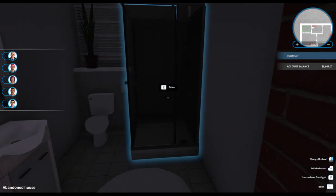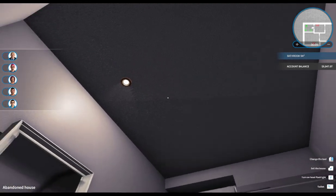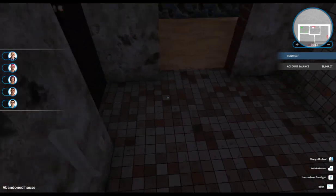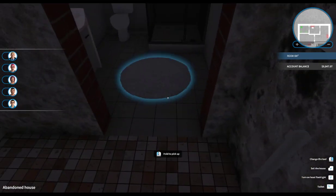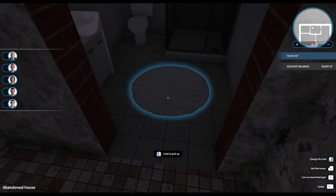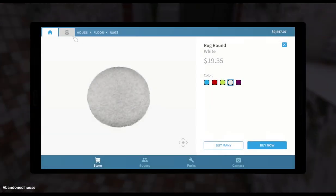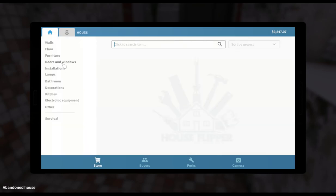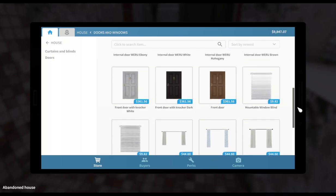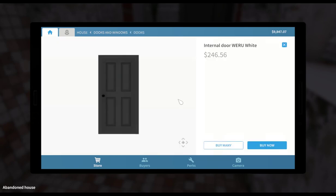You should come in. It's nice having the bathroom done because, like I say, we're going to be using it while we're renovating. Now, what we should do is probably put a door on it so that we can keep the dust out. So let's go back to doors. This time we're going to do an interior door. I like the white, so let's go ahead and do the white.